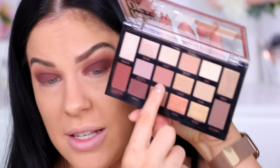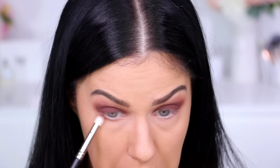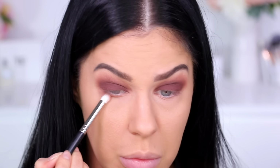Now for underneath the eyes, I'm first going to go in with Explorer. It looks a little bit like dusky pink had a baby with medium brown. It's a really pretty color, but I'm going to sweep that underneath the eyes, just through the lower lash line. Oh, that's a really pretty color actually.